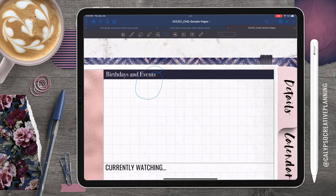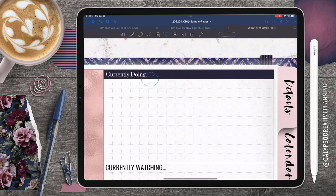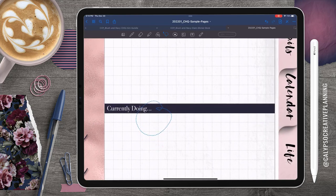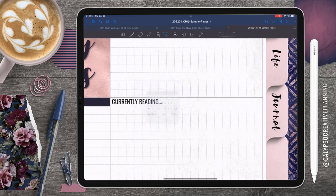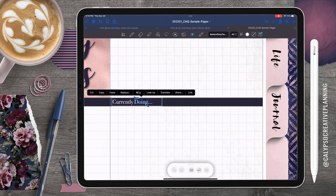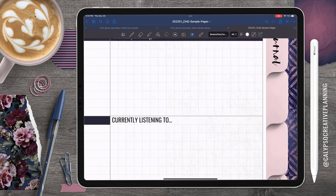And one thing about this monthly spread that I like is that you have the monthly calendar on one side, and then on this other side, you get all these little note areas that you just fill in throughout the month, like things that you're currently doing and watching and reading and listening to. And of course, if you're putting your own headers on here like this, you can change those up. Maybe you want those to be to-do lists for certain areas of your life, maybe a personal to-do list, a work to-do list, and then have one for currently doing whatever.